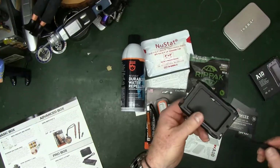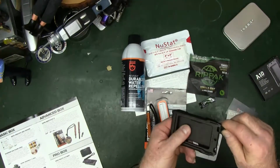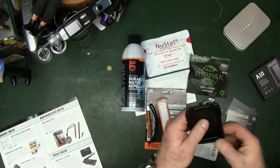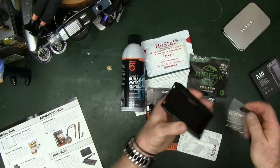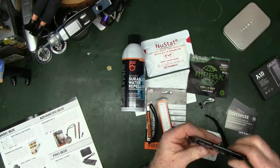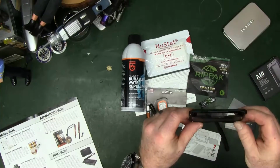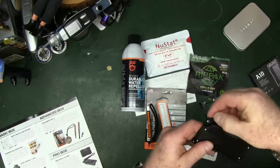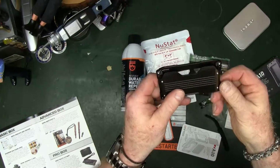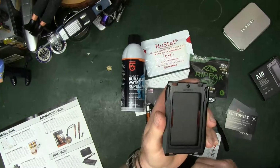It comes with basically just its frame and a lanyard, which you can put in one of these areas. I would think that more than likely you'd use something right here. It'll hold 4 credit cards right there. And they do have like these little spring-loaded locking tabs. You can see them better on the top one.